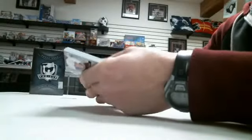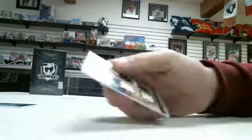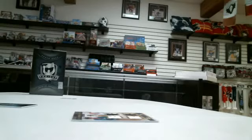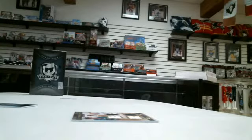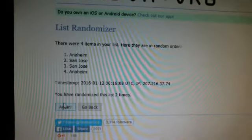All right, we just have a couple of randomizers to do. I put one in the pile here by mistake. There we go. All right, we'll do this San Jose and Anaheim first. All right, we just do it three times. One, two, and three. Three times. Card goes to Anaheim.